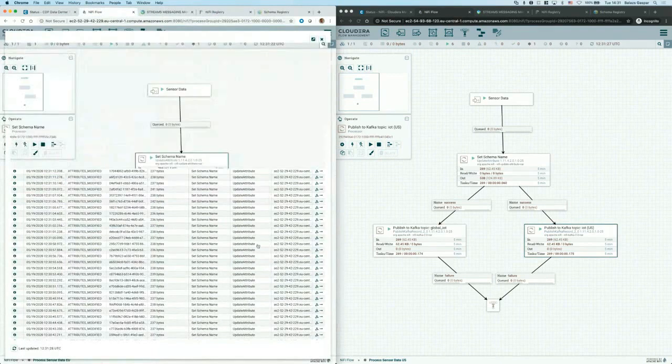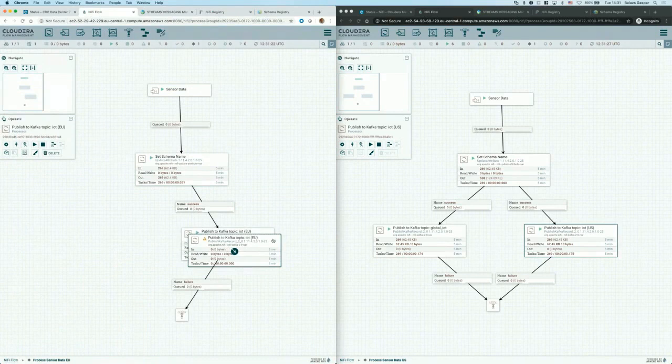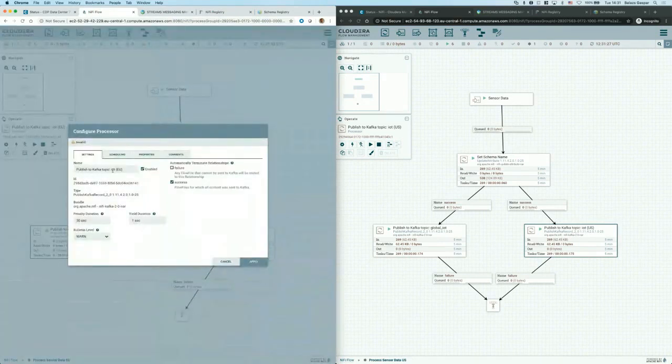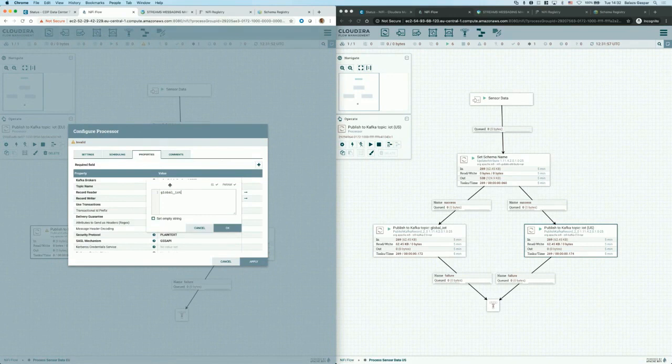So to accomplish the replication, I will briefly just use copy and paste. Edit this briefly and say this is no longer writing to the local EU, but is writing to the global IoT topic. I'm going to change the properties. This is where I can configure the topic, and I'm just going to change this to global IoT, a local topic of the same local Kafka cluster.